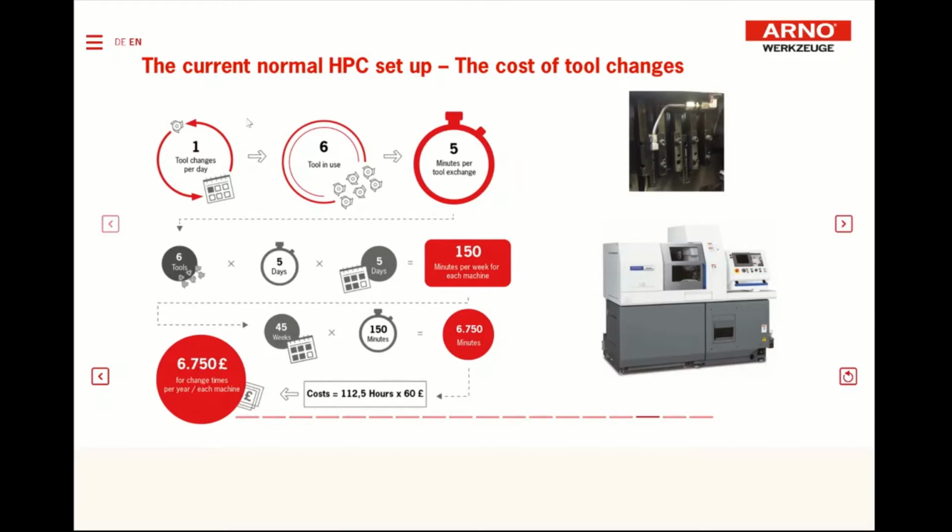Now obviously, if you're changing inserts once per shift, or you're machining more difficult materials, that again increases the cost. If you're running 3-shift systems, again that increases the cost. If we just work on 1 tool change per shift still, but 3 shifts, this begins to treble, and all of a sudden this £6,750 increases quite quickly to £13,000, £20,000 per machine. And on multiple machine setups, we can see that we get a very high level of cost associated with machine downtime attributed to tip changes.